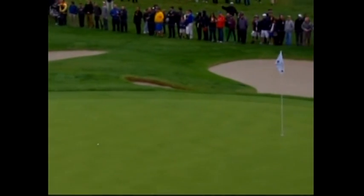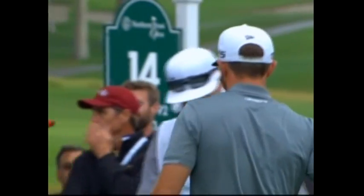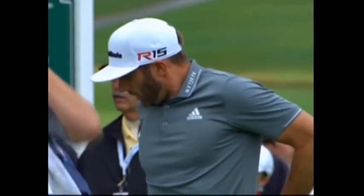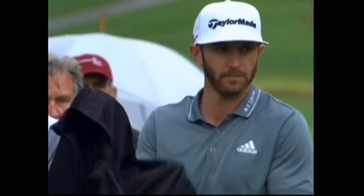Just right of the flagstick. Beautiful shot there for Dustin Johnson. His iron play's been good. He hit a beauty into 18 and was unlucky not to hold that putt for the outright win. Remember, these guys were paired today, so this is their 21st hole together for the day.